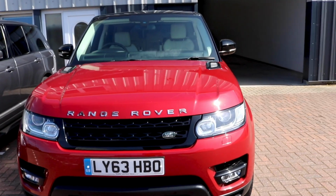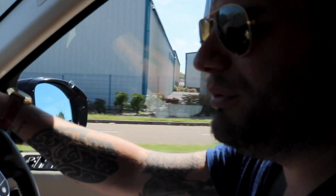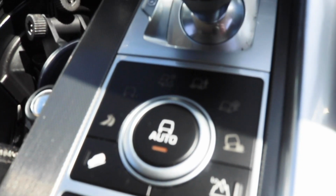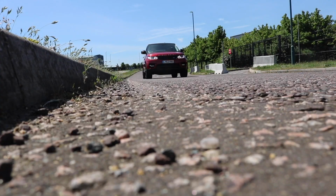So you find me in the Range Rover Sport. Now, although I appreciate the Range Rover Autobiography Vogue, or Vogue Autobiography, I do prefer the more compact element of the Sport. And not because I like more dynamic, sportier vehicles, although I do, it's more around the fact that it just feels like this is a lot more practical. It's more than big enough to fit everything in that you would need as part of your day-to-day life, the Autobiography felt a little bit too large for everyday use, whereas this feels just around about the right size.